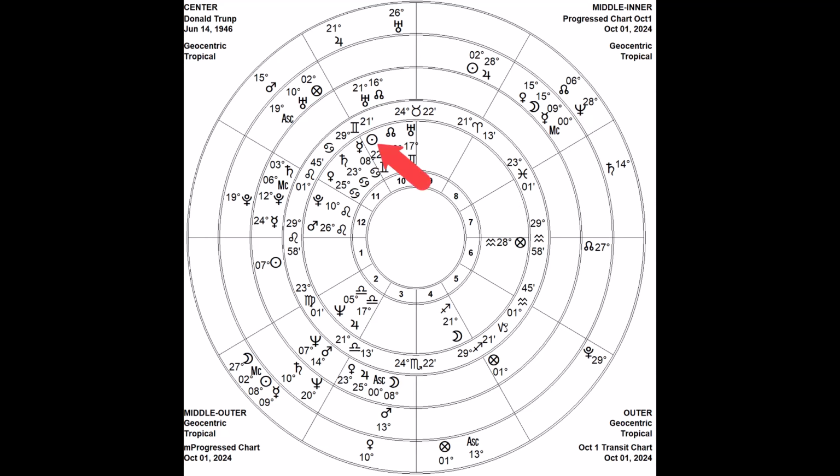So to do this, let's one more time bring up the original birth chart. The Sun rules the 10th house natally and the first house by progression. The Sun rules the sign Leo, which is on the first house cusp. Mercury is in the 11th house, and it rules Gemini, which is also on the 11th house cusp. And by progression, Mercury rules the 12th house. Mercury also rules Virgo, which is on the second house cusp.